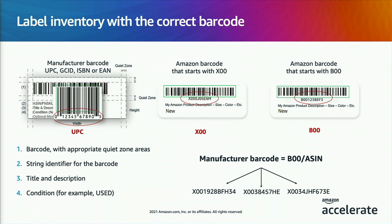If the unit being moved is not expected in the box, then an associate will problem solve the issue. The top most common issues are unscannable barcode or manufacturing barcode scan when an Amazon barcode starting with an X was expected, which requires a new label to be put on the product. Products with a manufacturer's barcode, such as a UPC, a GCID, an ISBN, or an EAN, can be used as the barcode. When a product doesn't have a manufacturer barcode, you are able to use one of two Amazon barcodes.